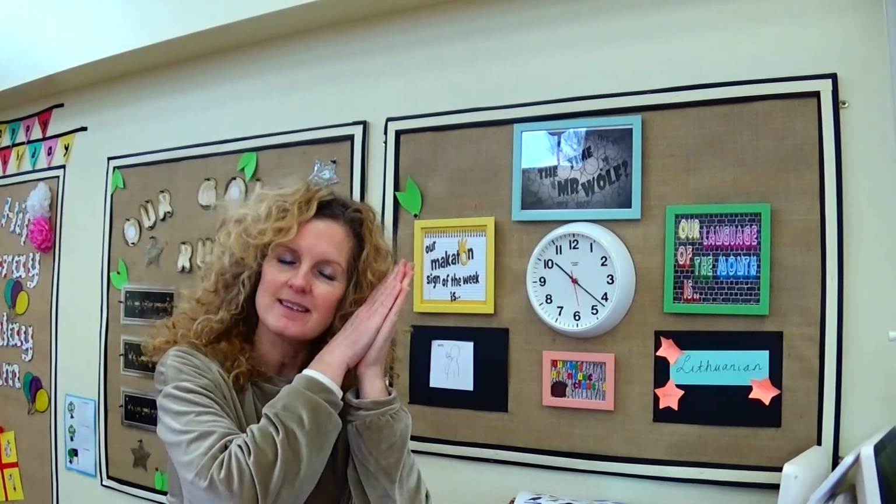20 past 10. Well, if it's 20 past 10 in the morning, that probably means that you're up and about. But if it's 20 past 10 at night, you should be fast asleep.